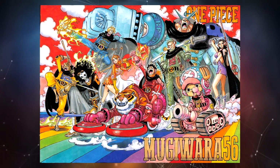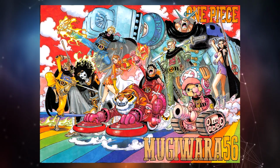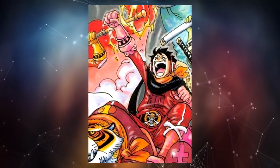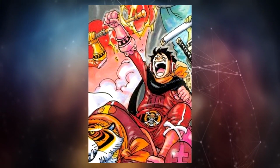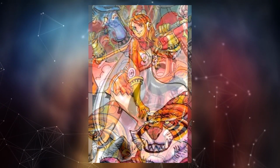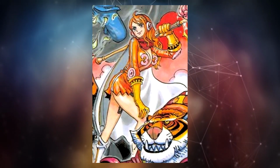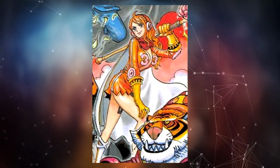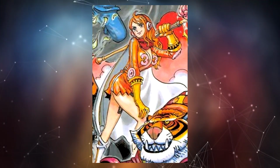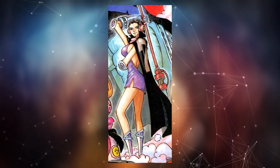We can spot many more similarities to the Germa 66 characters, like for example, Luffy is red and also number 1, and that of course is a resemblance to Ichiji, who is also red and number 1. That is why Luffy's raid suit is exactly the same as Ichiji's. Then we have Nami and Robin, of course, having many similarities with Reiju because they all wear the female raid suit. Nami also has her number 3 tattooed on her thighs, and Robin is also holding Judge's spear.